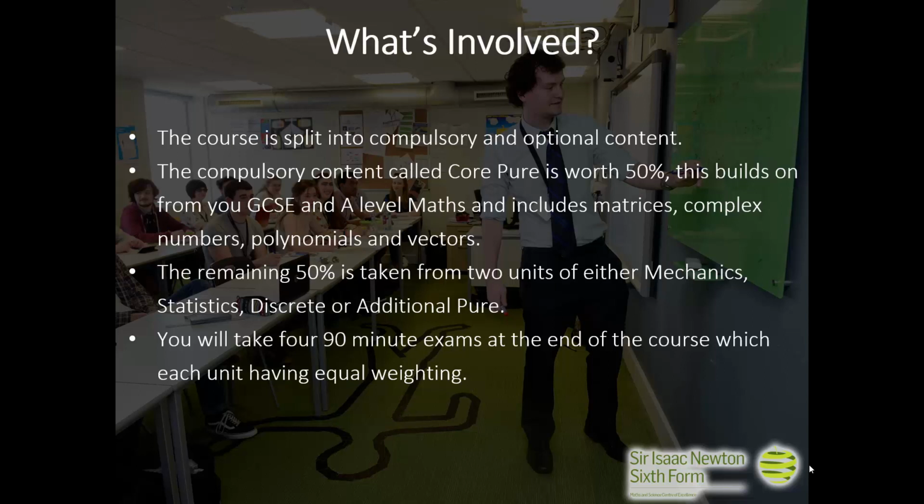At the end of the 2 years, you will take 4 90-minute exams. 2 of those will be in the pure material, and 1 of each of those will be from the 2 optional units that we take. Each unit has equal weighting, so all of them will count 25% to your final A level.